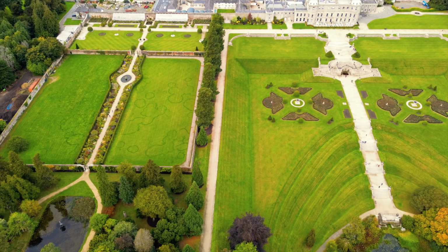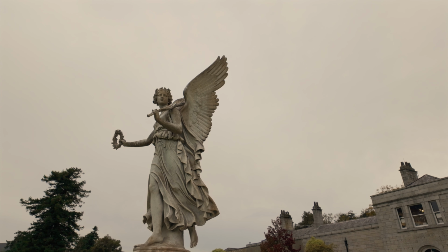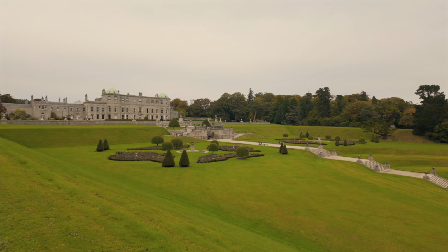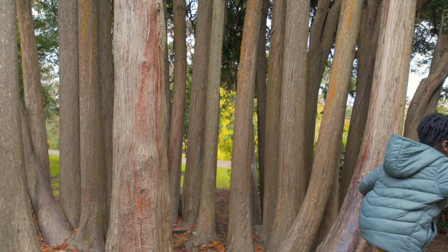This has been voted the third best garden in the world behind Versailles and Kew, and we just thought it'd be a wonderful opportunity to come out and explore it. Always on the hunt for large and majestic gardens, Powerscourt is one of the last great gardens ever created in the world. We have trees that look like this in the US.